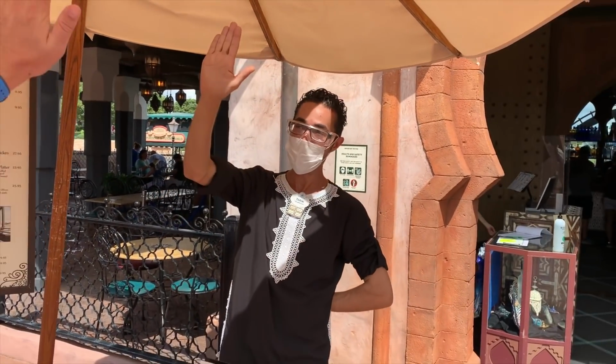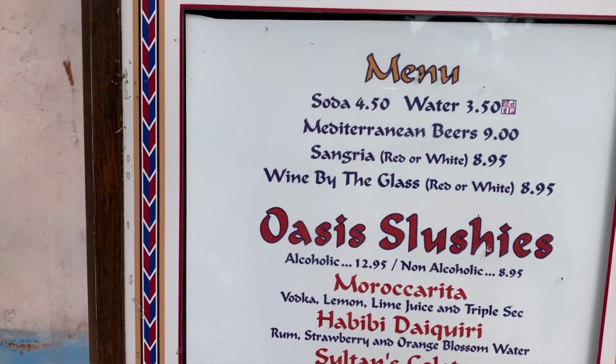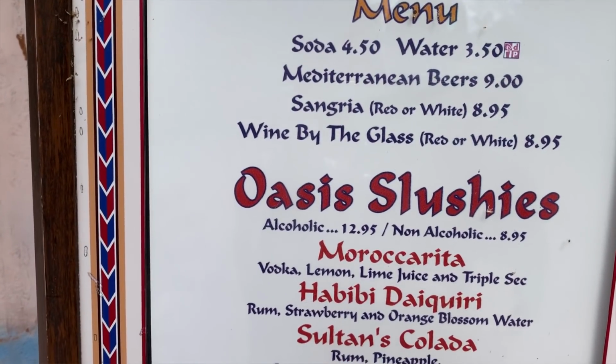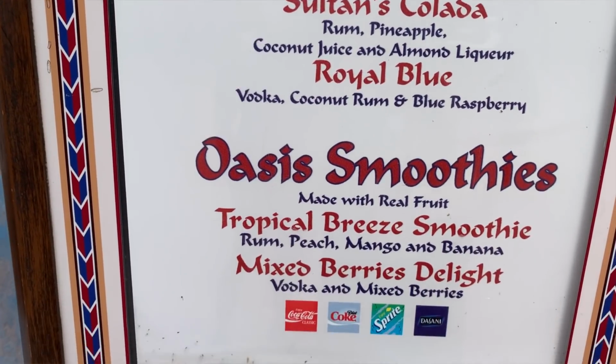Oh, everybody. These have some great names here in Morocco. They've got the Maracarita, the Habibi Daiquiri, which you learned is the beloved daiquiri. We've got the Sultan's Colada.